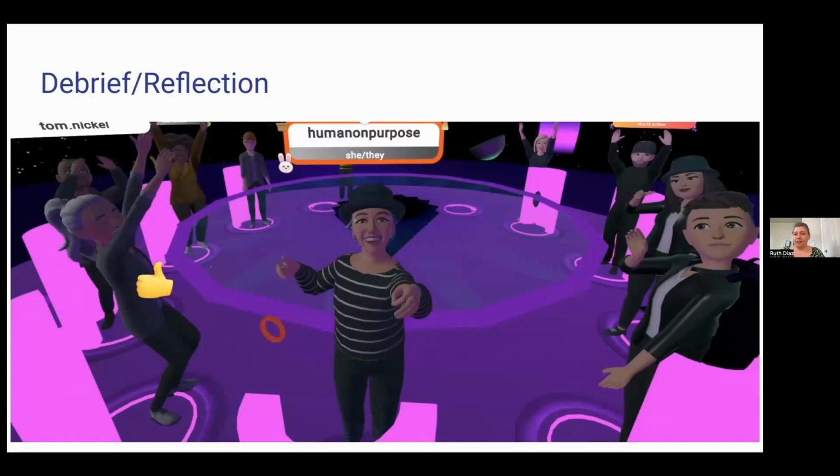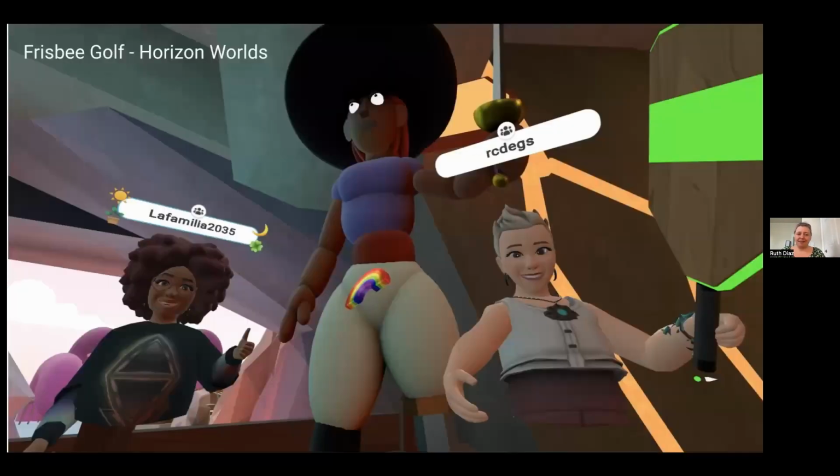And then finally, for people who were very overwhelmed because their empathy went up, we had this extra space at the end where people got to process in this kind of otherworldly environment. And so get really far away from it to really reflect on what they had seen and experienced.